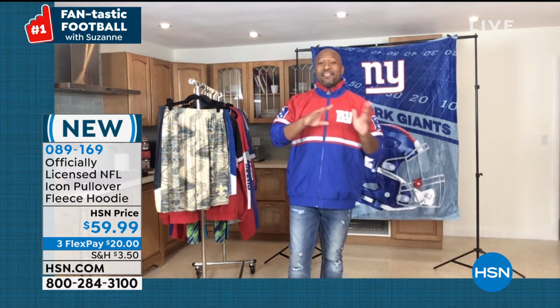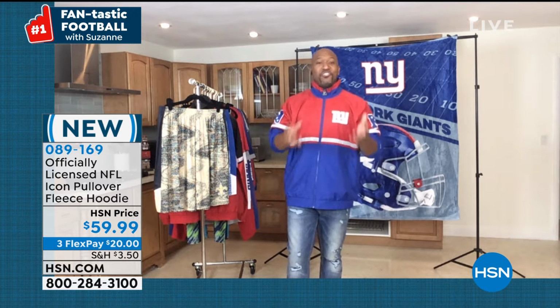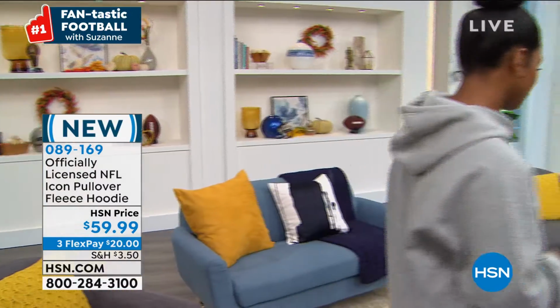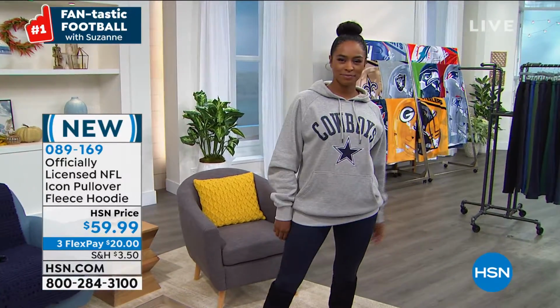Wherever you are. And again, this can be around the house, at the grocery store, in the gym, wherever. This is a functional, comfortable hoodie, and it's clean with, like Suzanne said, screen printed team name, but then you got that embroidered applique logo right underneath it.